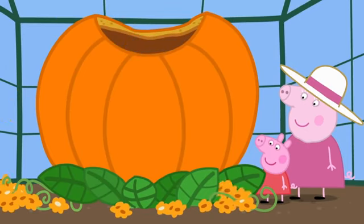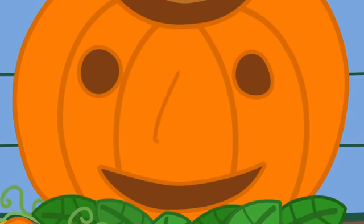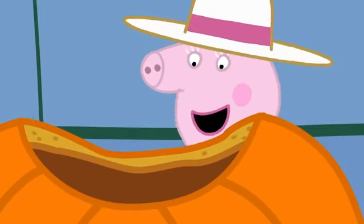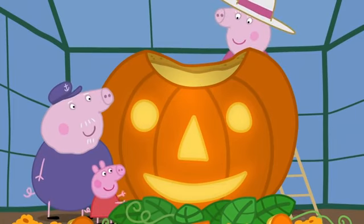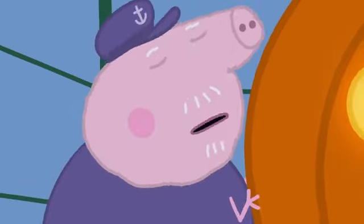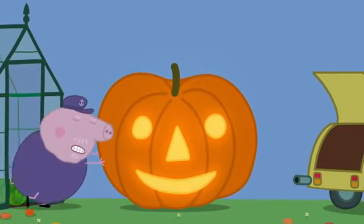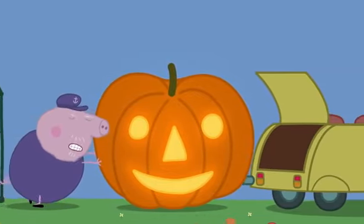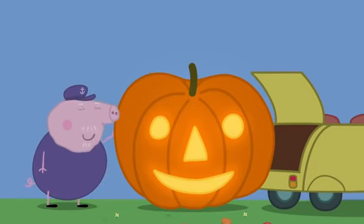Now we cut out the face. And we put a candle inside to make it glow. Lovely! Now we put the pumpkin into the car. The pumpkin is very, very heavy. Oh, there. Step one complete.